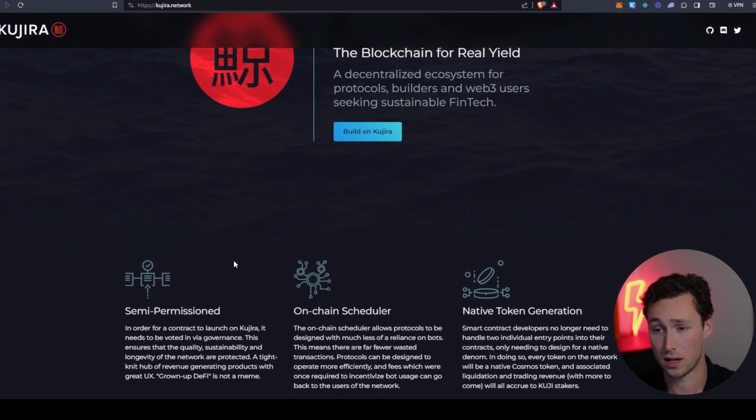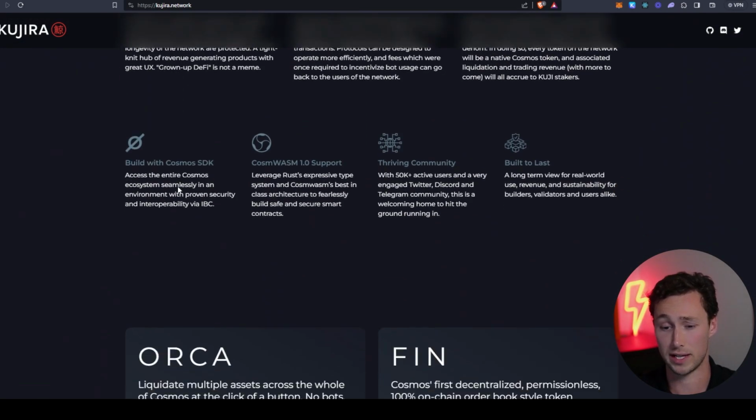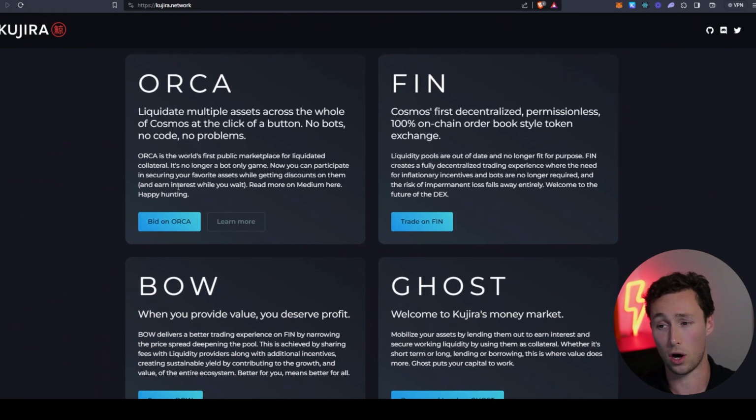Another risk is that although Kujira is building a lot of unique applications, there are other competitors to be the DeFi hub for Cosmos. You have strong teams on Osmosis and Injective, for example, also building DeFi applications on the Cosmos network. And so although Kujira offers something unique, you always have to consider the competitive landscape with any of these projects.